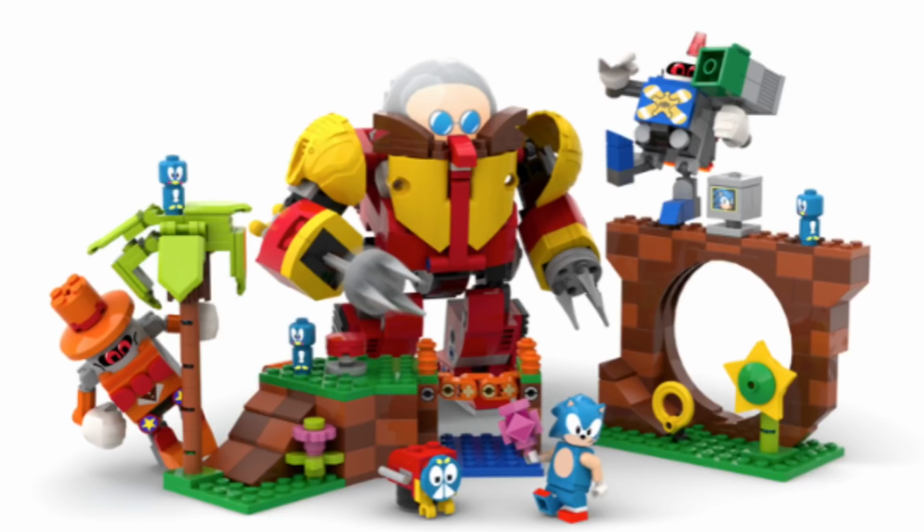And I know a lot of people, including myself, weren't able to get that Sonic level pack from Lego Dimensions, which is the only time we've ever seen a Lego Sonic minifigure. But we're also going to be getting Eggman as well, so even if the build's not that great, I'm definitely going to buy it. I think a lot of other people will buy it as well, just for the minifigures.